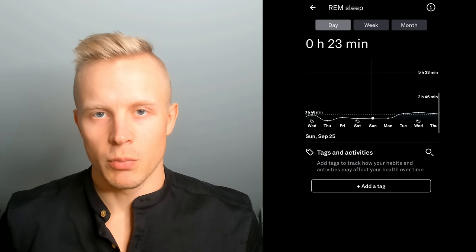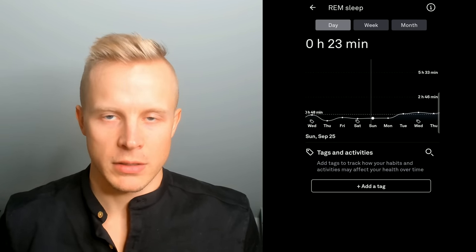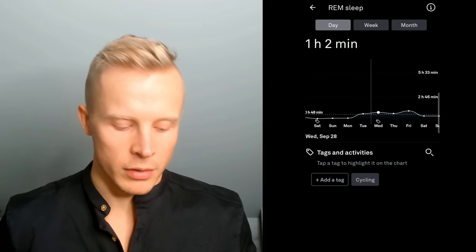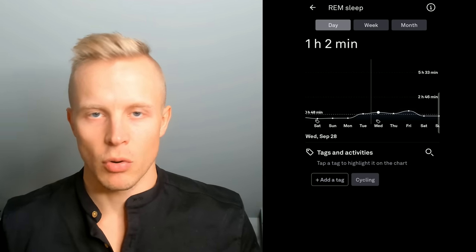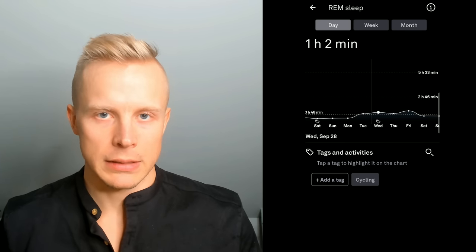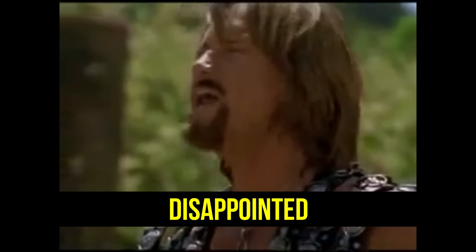I usually wake up around 6 or even before that, at 5 or 6 a.m. And that's part of the time where you get a lot of the REM sleep, earlier in the morning. So I wake up early, and that's why I may not get that much REM sleep. Disappointed! So overall, what do I think about the OURA ring?